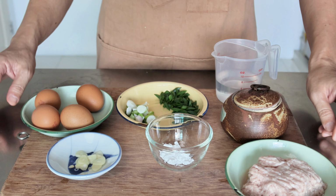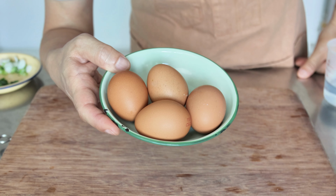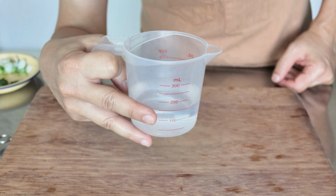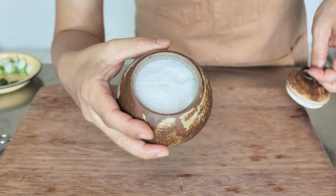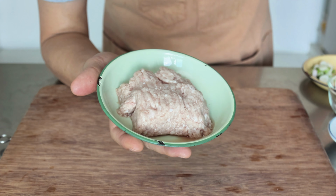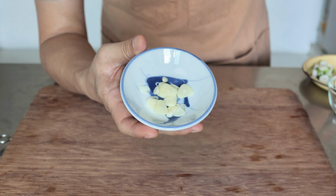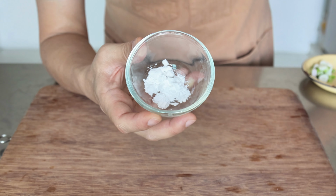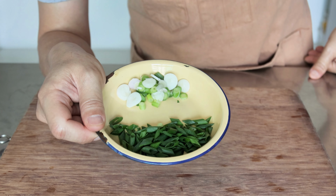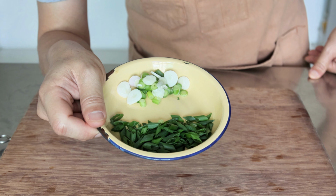Let's start with the steamed egg with minced pork. For this, you will need eggs, water, salt. For the meat sauce, we will need minced pork. You can also use chicken or beef as well. Garlic sliced, corn flour, green onions that's been separated into its white and green parts.